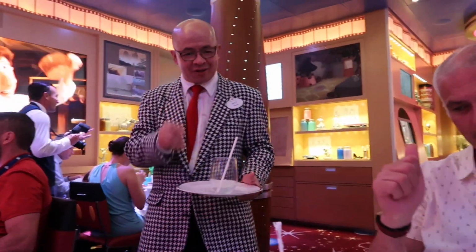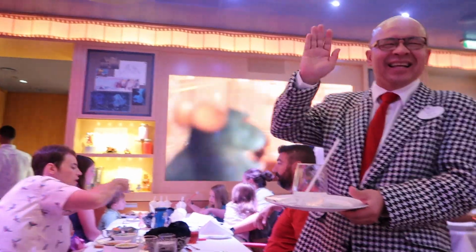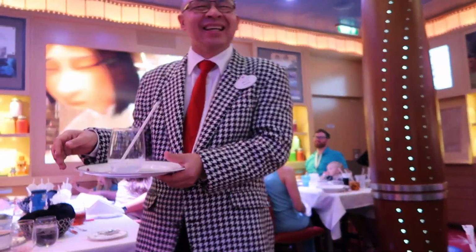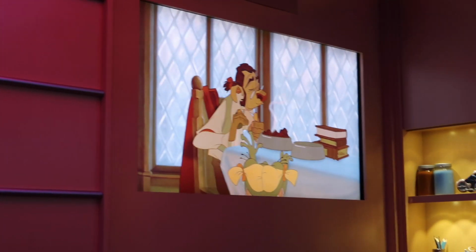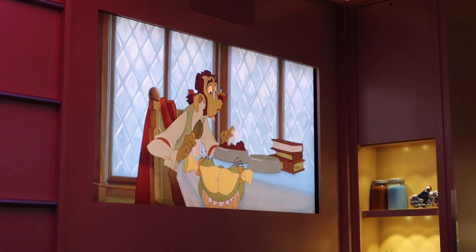Favourite head waiter. Favourite. That head waiter was so much fun. He entertained all the children with little tricks as well. This restaurant is so much fun. There's so much to see and do.